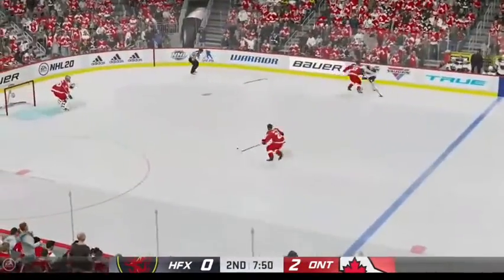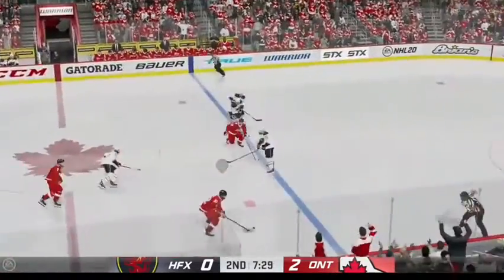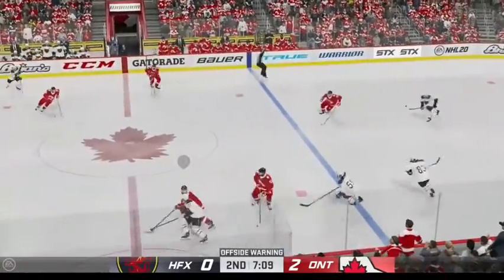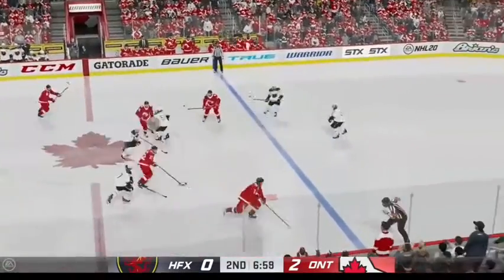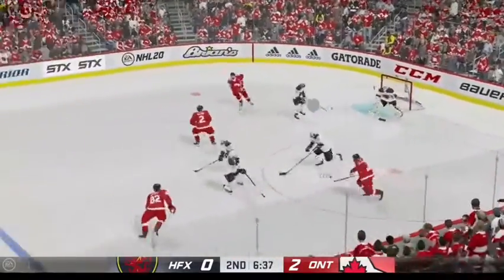Handles the bank pass from along the boards. He got all of that one. Kindle's carrying it ahead. And that puck leaves the zone. Puck grabbed by Zaitsev. Zaitsev's got it in the offensive zone.